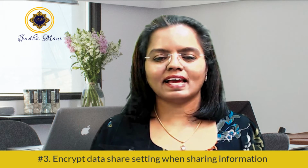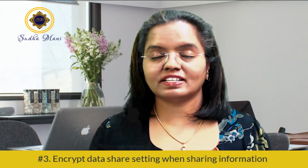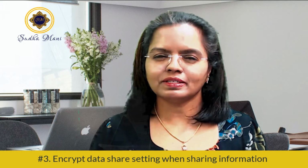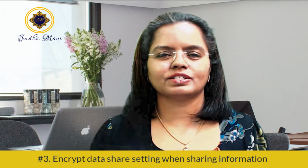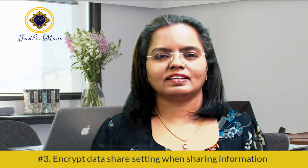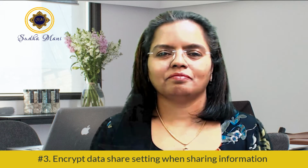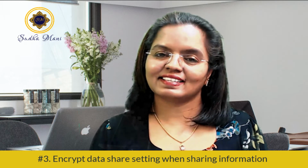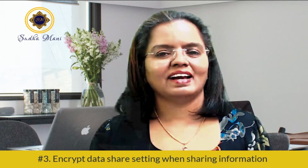So the third tip for you is to encrypt data share settings on your Zoom account. It is for third party tools, they say, but I always keep this on most of the time because it's easier when the data is being shared backwards and forwards as well. This is again a setting which we will look at later when I am sharing the screen to show you all these settings.